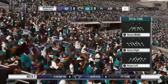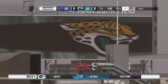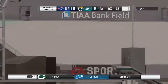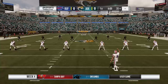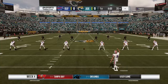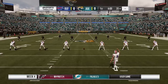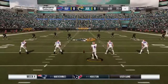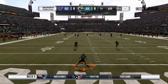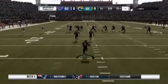Moment ago. Fireworks, pyrotechnics, you name it. This crowd is ready as their guys get set to match up between the Buffalo Bills and the Jacksonville Jaguars. Seems like we were just starting training camp, but here we are in October, and off we go on EA Sports. This is fielded at the goal line.